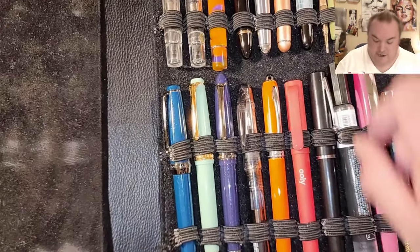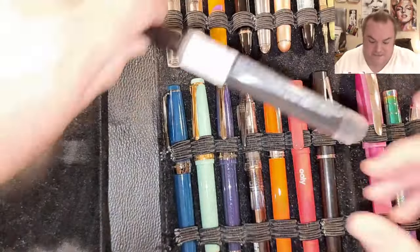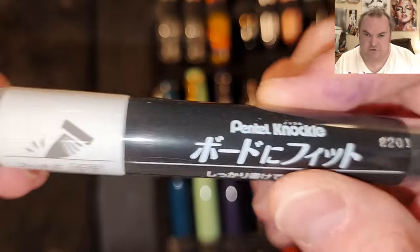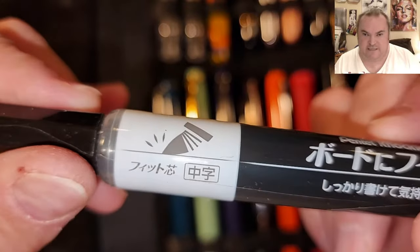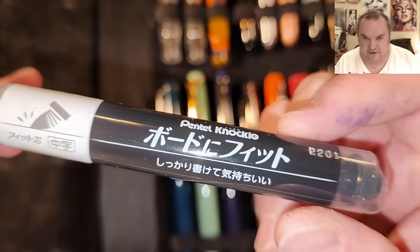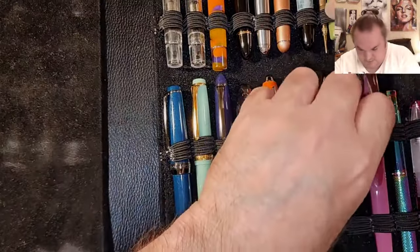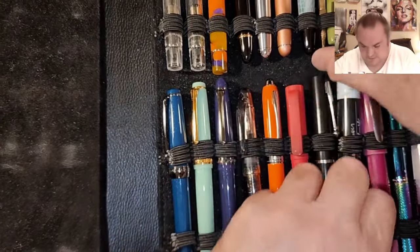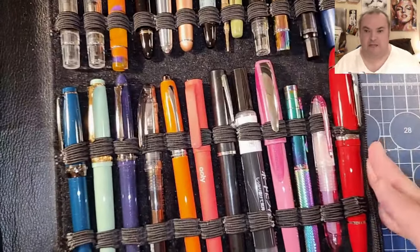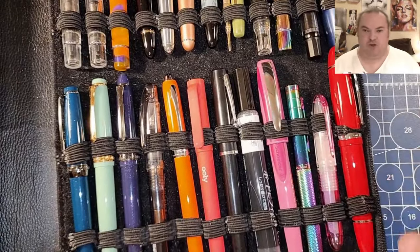This is a Pentel Knockle. This is a dry erase flex pen for demonstrating calligraphy. Great for if you're trying to teach calligraphy.